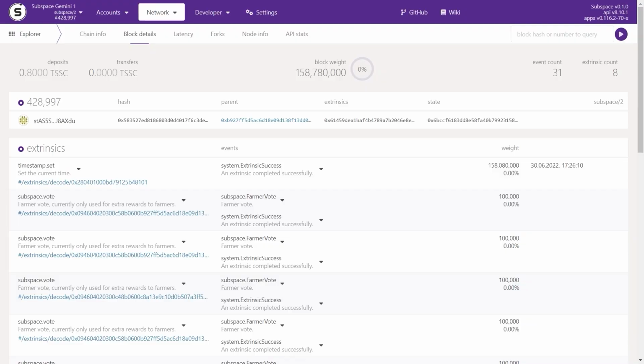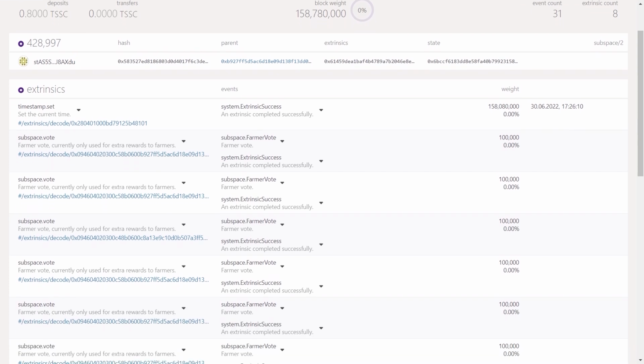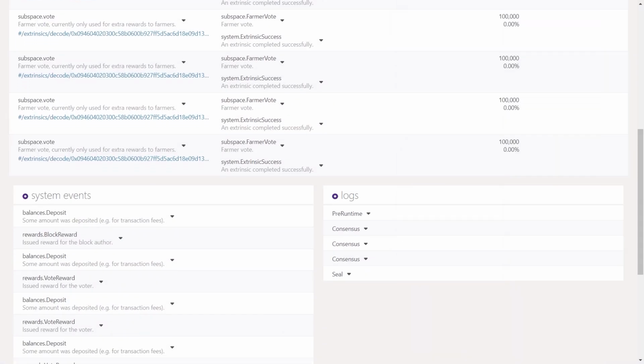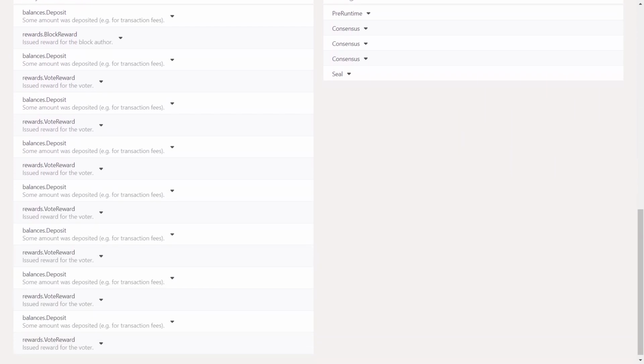Yes, it is not the only project that uses proof of capacity, but it is definitely the most promising one. Testnet is already active, so you can try it out for yourself. Full integration with Polkadot and Kusama is expected in the near future.